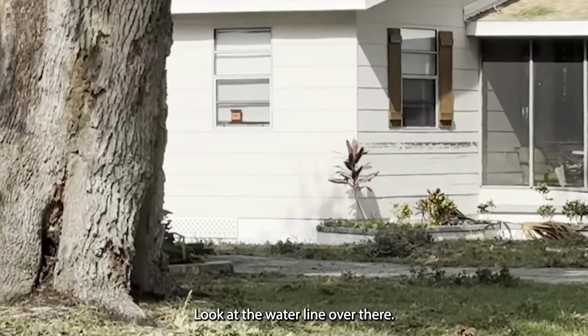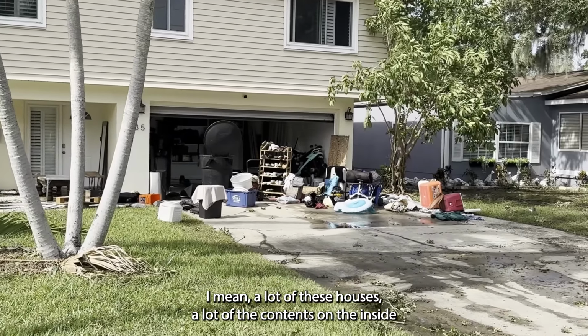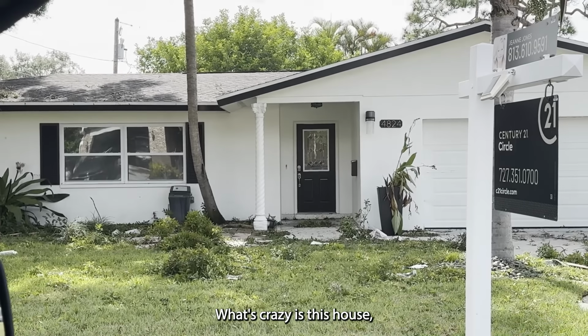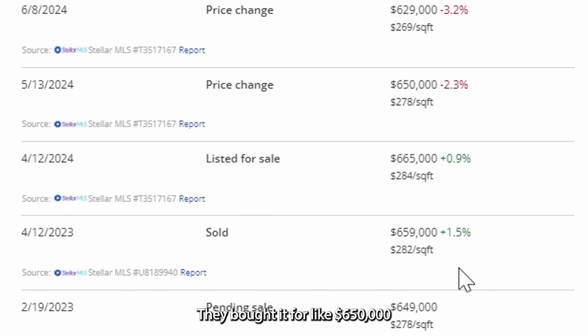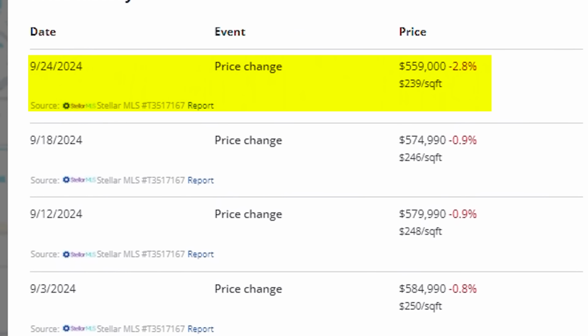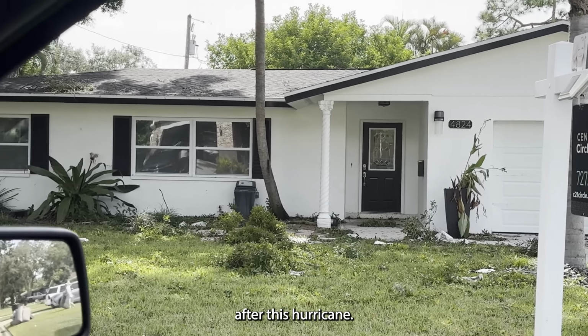Look at the water line over there. I mean, a lot of these houses, a lot of the contents on the inside are just destroyed. This is actually for sale. What's crazy is this house, the owner bought it in 2023. They bought it for like $650,000. Now they're selling for $550,000, at a $100,000 loss already. Makes us wonder what's going to happen now after this hurricane.